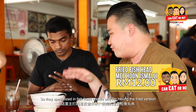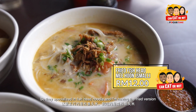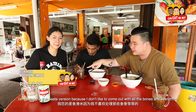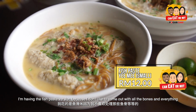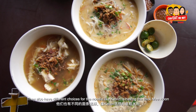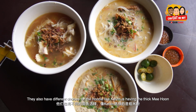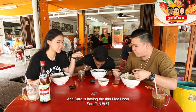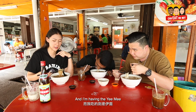So they specialize in fish head noodles, and I'm having the fried version. Sarah is having the normal fish head, the boiled version, and Agnes is having the fish paste version, because I don't like to come up with all the bones and everything. Very tedious. They also have different choices for the noodle. Calvin is having the thick mihun, Sarah is having the thin mihun, and I'm having the yimi.